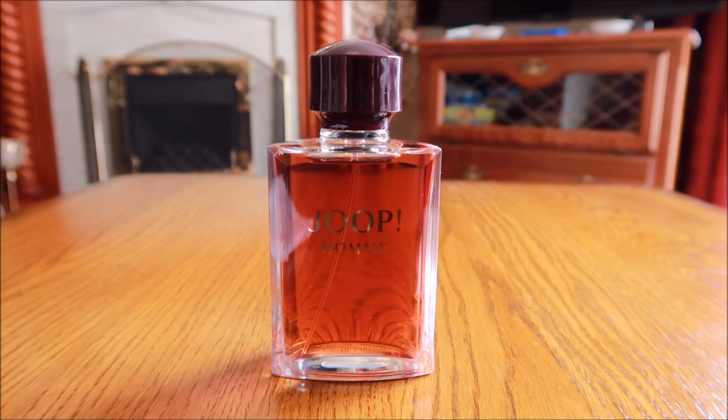But this one takes all those sort of rough edges away, and that very, very synthetic vibe has gone in this one. So, have they improved it? Well, in that sense, yes, but they haven't in another way, because I like the original Joop Homme. Once it's dried down and that harsh synthetic side and a bit of a mess really at the top goes away, you have got a beautiful scent.